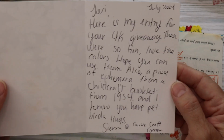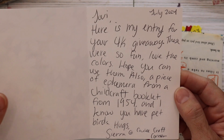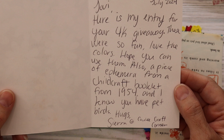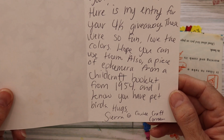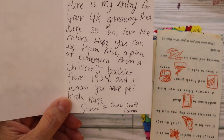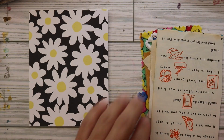All right, Jovi, here's my entry for your 4K giveaway. These were so fun. Love the colors. I hope you can use them. Also, a piece of ephemera from a Childcraft booklet from 1954. How fun is that? And I know you have pet birds. Oh, okay, I can't wait to see it. Sierra, Cooley Craft Corner.